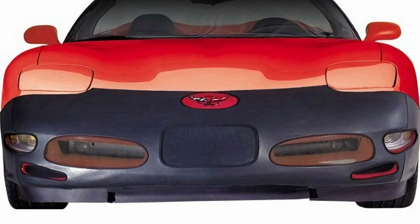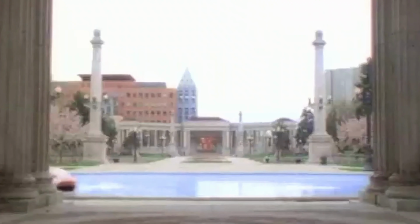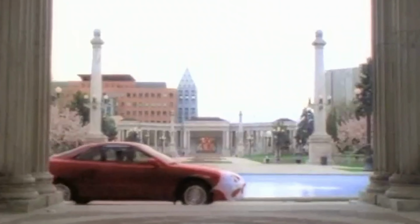The car bra. The mother car bra? Why, God? Why would you be so cruel as to make people think that this is a good idea? Guys, just please don't do it. These things have been around for a while, and whether it's on a Corvette or a Porsche Boxster, these things are the fastest way to make any sports car look like an absolute bitch-mobile.